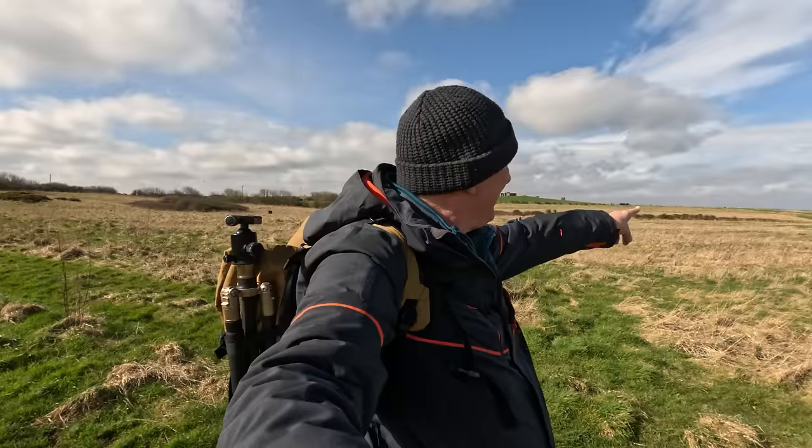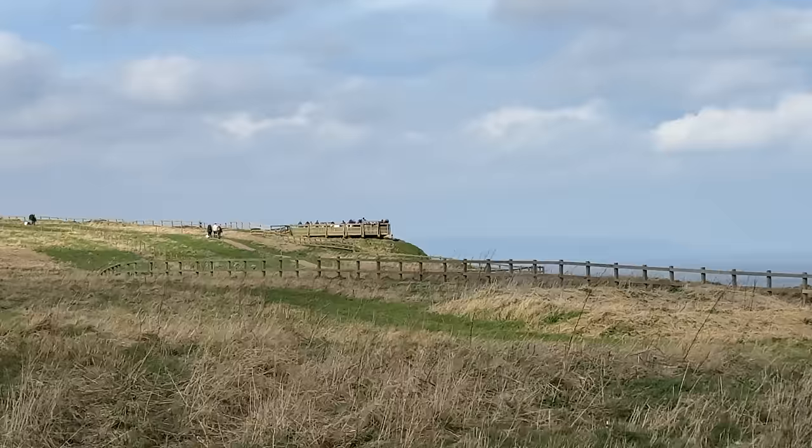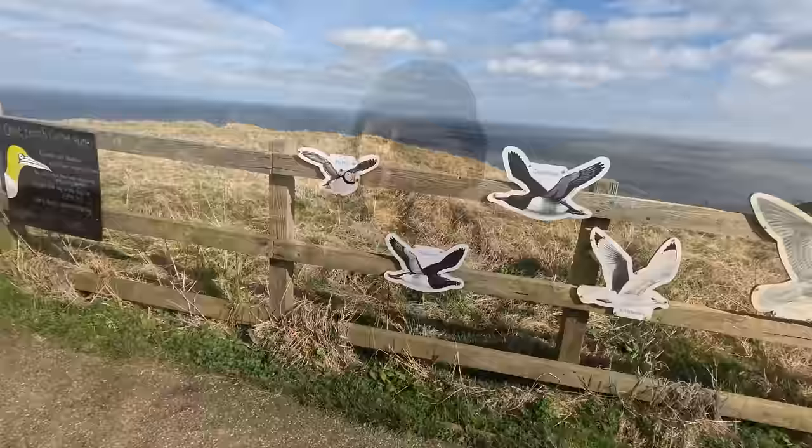The main platform viewing area up there is packed full of people. But if you do come to a place like this, it is immense. There are so many amazing vantage points to photograph the birds. I need this as a point of reference. I really do.